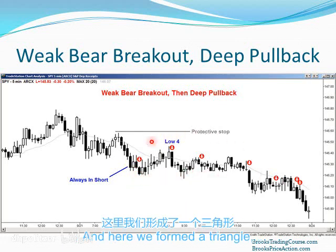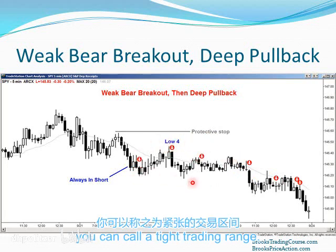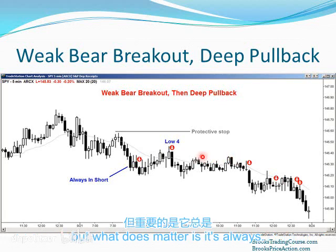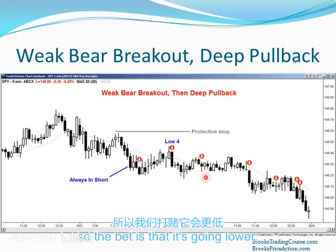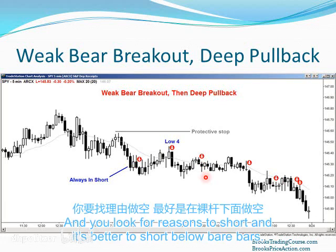And here we formed a triangle. 3 pushes up. 1, 2, 3. You can call it a triangle. You can call it a tight trading range. You can call it a double top bear flag. It does not matter. But what does matter is it's always in short. It did not become always in long. So the bet is that it's going lower. And you look for reasons to short.